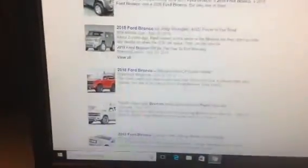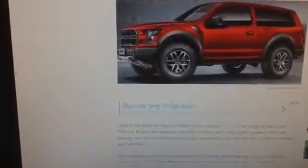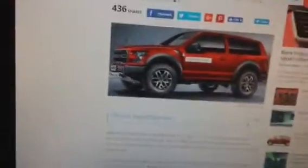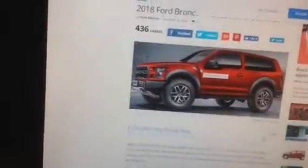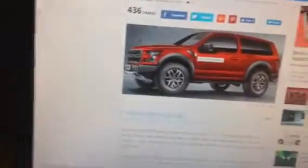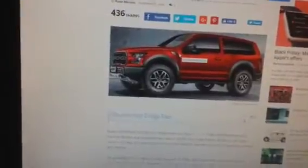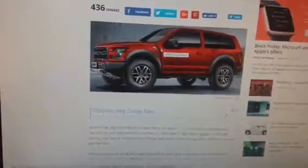But some people, here's what the news articles are saying. Some people are saying it's going to look like, hold on, like this. That is not what it's going to look like. It's not going to be a cut down F-150, because first off, Ford's not even planning to do an F-150 Bronco. Second of all, that is inaccurate because the Ford Bronco is going to be based off of the Ford Ranger platform. So this is not anything to do with the Ford Bronco whatsoever.